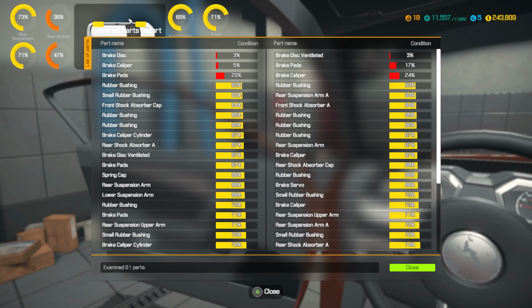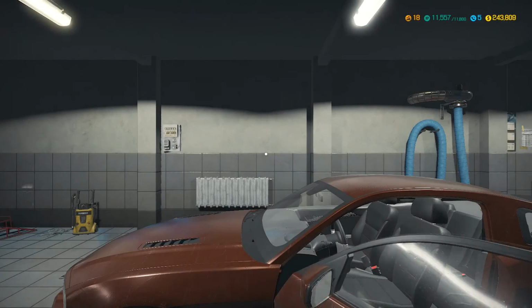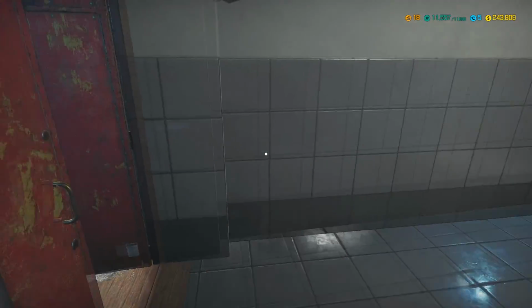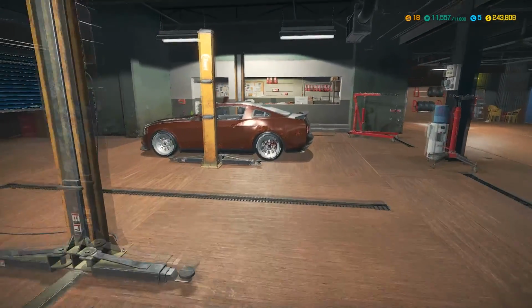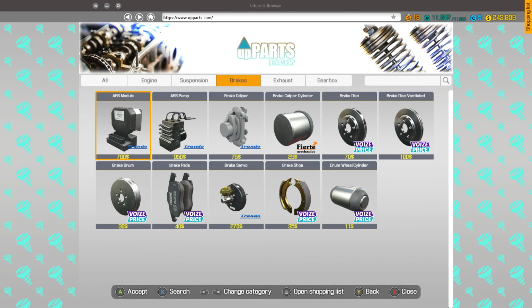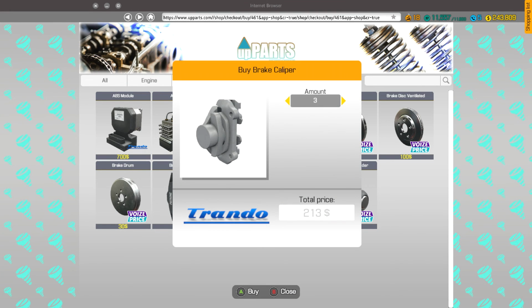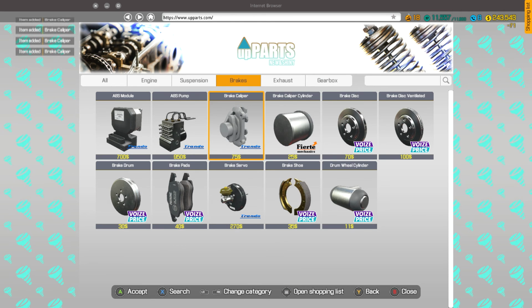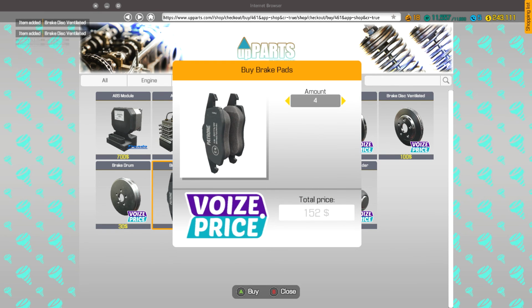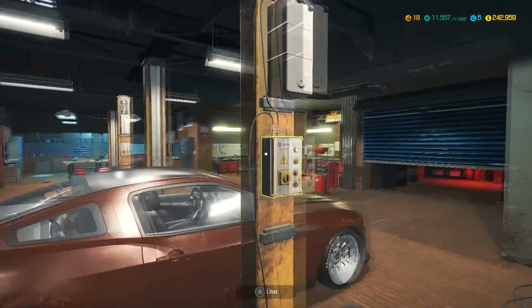So yeah, alright, let's get the car on. Let's put it on lift B. My guess is that this car does not have drum brakes in the back, which it doesn't. So I'm just gonna go ahead and pre-buy all of the stuff. We're gonna need 4 brake... I don't know why it only let me get 3. You're gonna need 4 of these, 2 of those, and 2 of these. 4 of those, and that's it. So let's go.